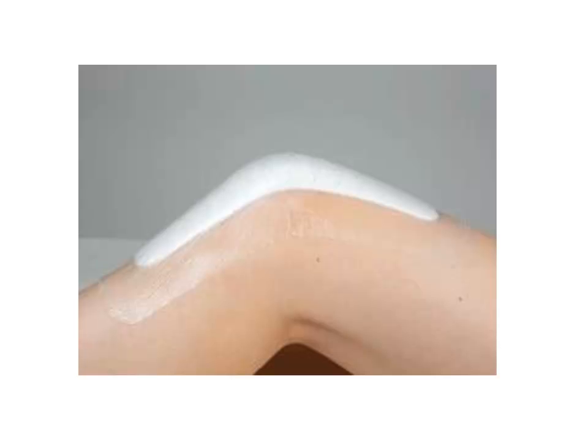If you have staples closing your skin, they will be removed at your first post-op visit. If you have steri-strips closing the incision, they will fall off on their own.